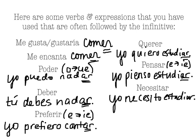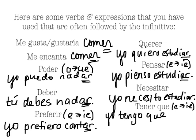Tener que. Tener que means to have to. We use this for like to have to do something. So remember, tener is an E to IE stem changer. It's also a yo-go verb. So yo tengo que bailar. I have to dance, or I must dance. The last one that we're going to talk about today is a repeat from last chapter a little bit, ir a. Ir a is to be going to. And remember, ir has weird conjugation, so voy a bailar would be I am going to dance.